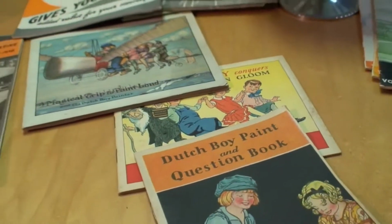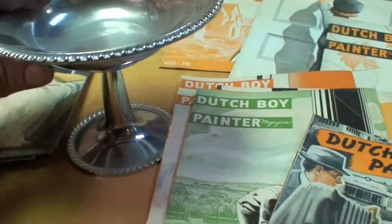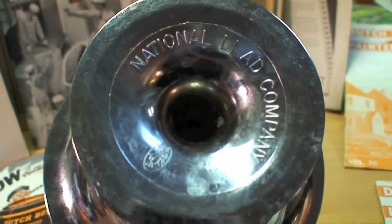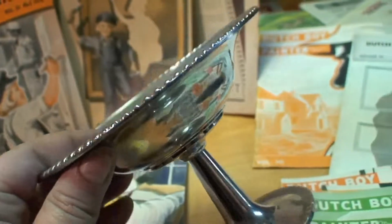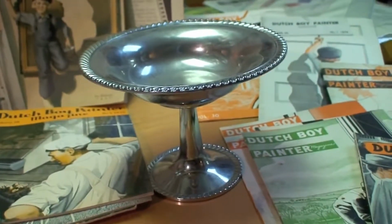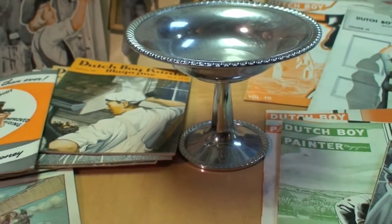And what did teachers get for distributing this propaganda? Wow, one of the gifts was a pure lead candy dish made of pure lead from the National Lead Company. And there is the Dutch Boy logo. I had to polish this up. It weighs a ton. This beautiful true lead candy dish came with a box of chocolates so that a teacher could put all those chocolates right in there with the lead to give them to children.